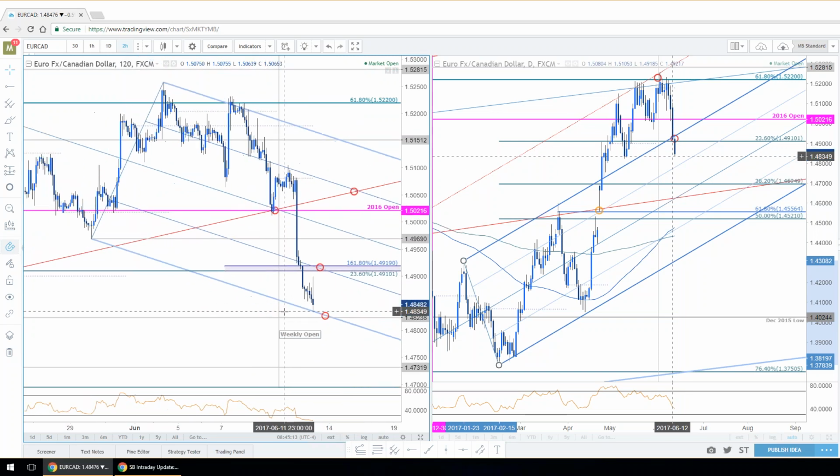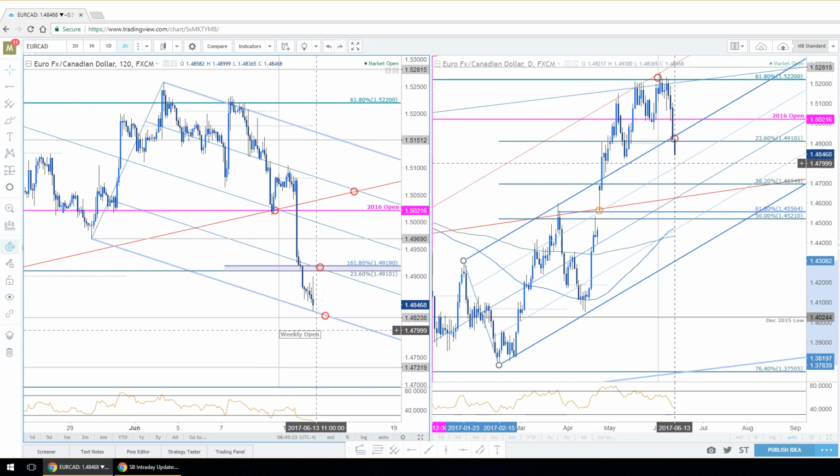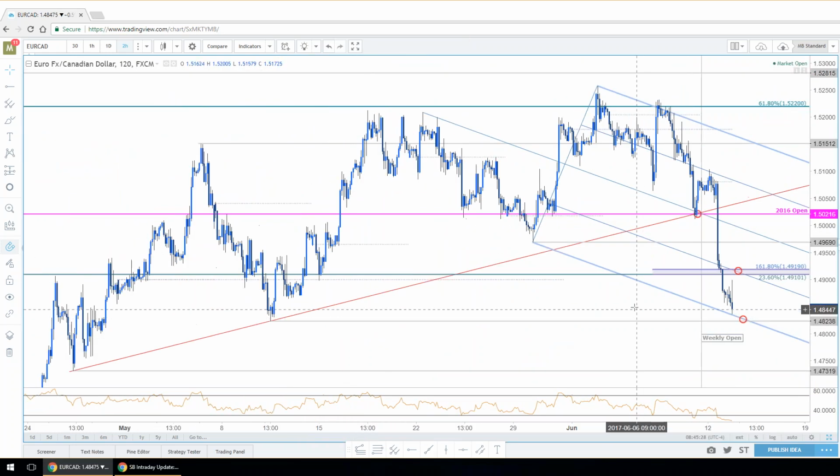And for the immediate decline, I would put this as near-term bearish invalidation. If we get through this, Euro could see a little bit more of a spout to the upside. We'll get rid of that target for now. So that's what I'm looking at with Euro CAD.